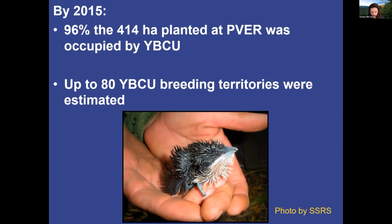So by 2015, 96% of the 414 hectares planted at Beaver were occupied by cuckoos, and up to 80 yellow-billed cuckoo breeding territories were estimated.